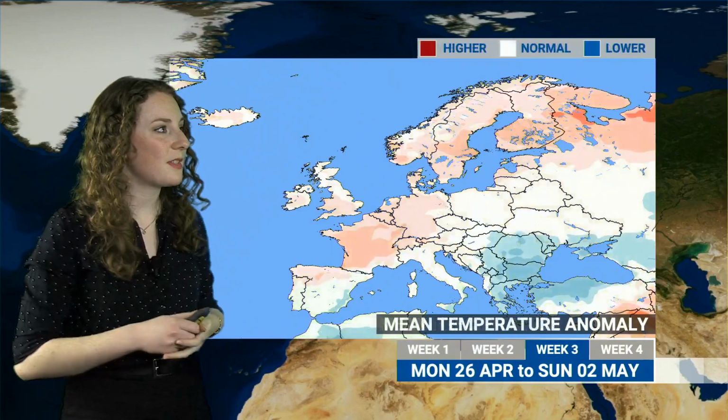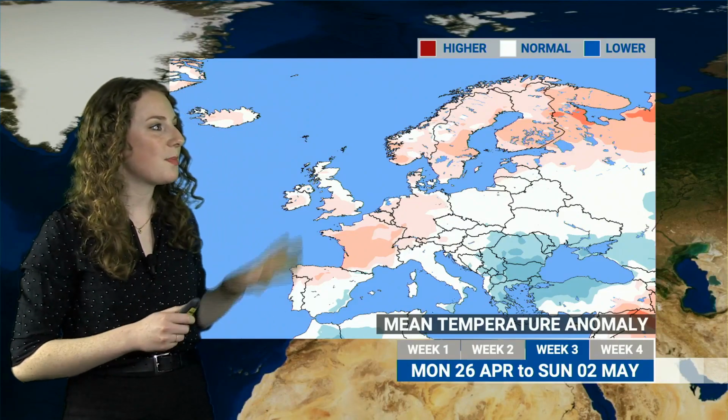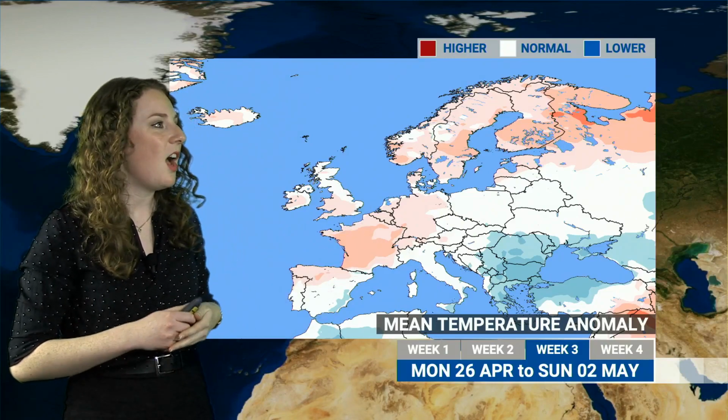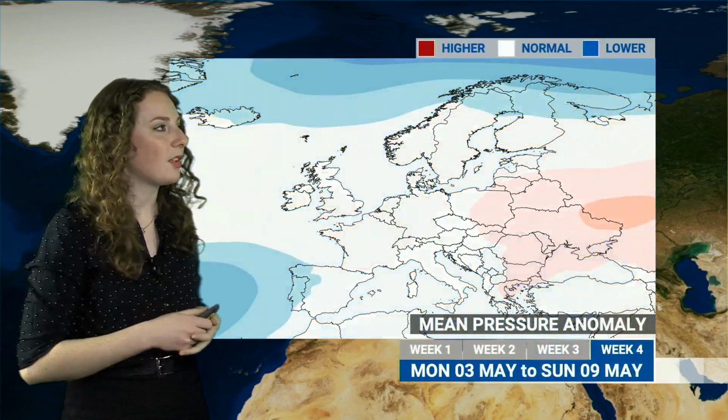In terms of temperatures, still a few blue colours there indicating hanging on to a little below average temperatures, but elsewhere the white colours or the pink indicating above average temperatures. So that's good as we go into week 3, continuing to hold on to the slightly milder feel to the weather.